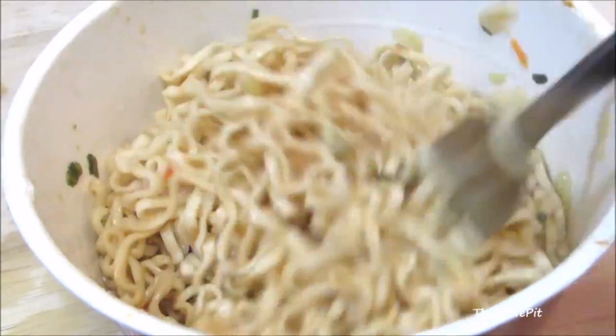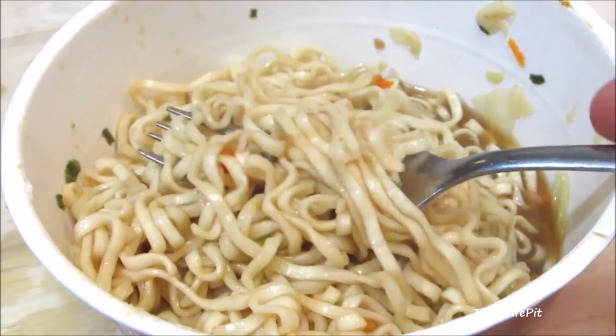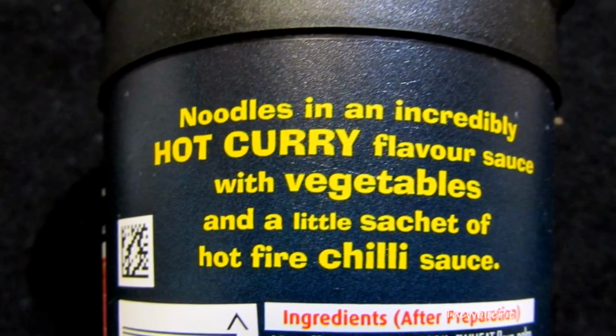I don't eat them very often, but I have tried several different kinds, like this beef sukiyaki ramen, which tasted no different than any other ramen I've ever had. Not great, but not bad either. Or this pot noodles Bombay bad boy, which was a hot curried ramen, which wasn't very good at all.